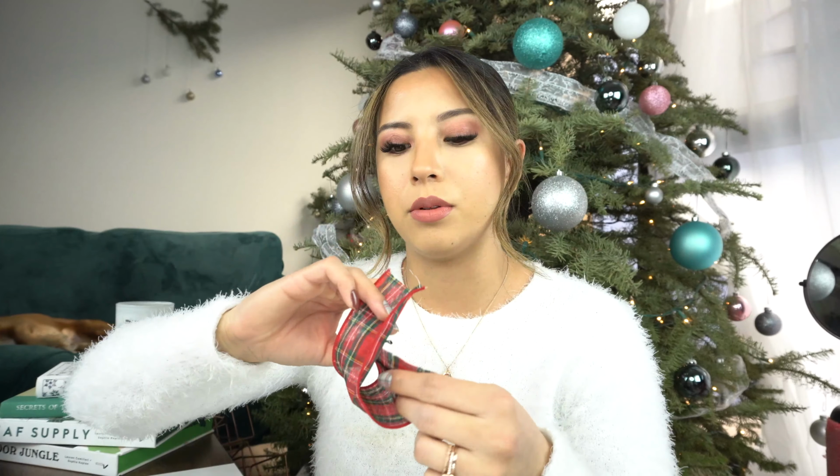In order to get this to secure to the back, what I'll be doing is grabbing a bobby pin and just inserting the ribbon through it, and then I'll be gliding it into my hair, and then I'll have another bobby pin on the other side where I'll be able to secure it for the end part.